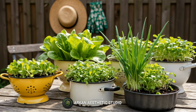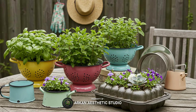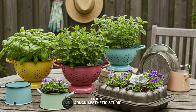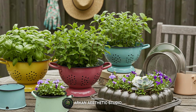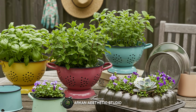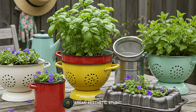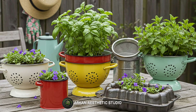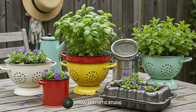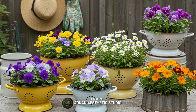Out here, on a simple wooden table under an open sky, something wonderful is growing. Not just plants, but possibility. These aren't your typical planters. They're colanders, saucepans, and sifters. Once tools of the kitchen, now vessels of new life. What once strained pasta now holds baby greens. What once stirred soup now cradles tender lettuce leaves swaying gently in the breeze.